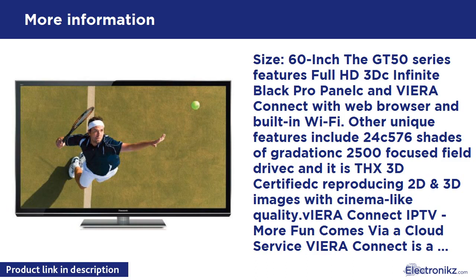Learn more about smart TVs, how they work, what services are offered by different manufacturers and exactly what you'll need to get started at Amazon's Smart TV Center.